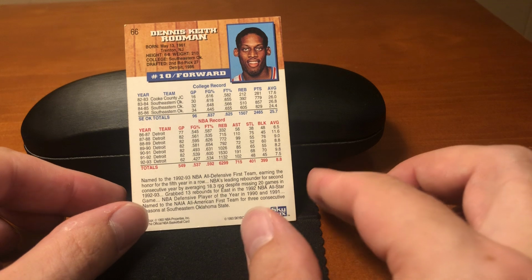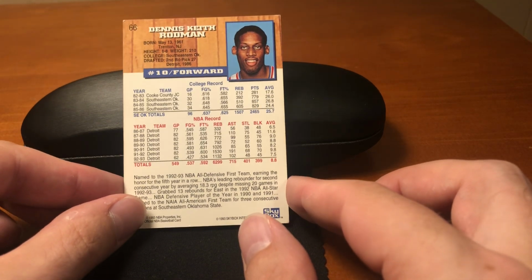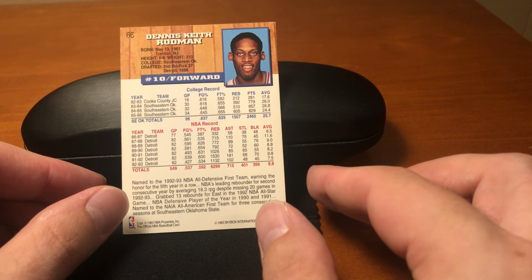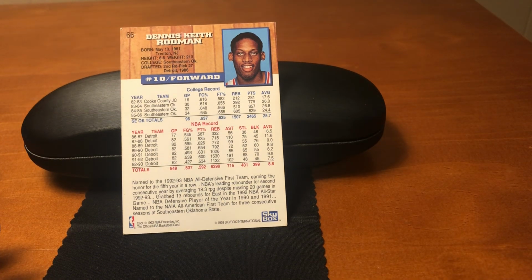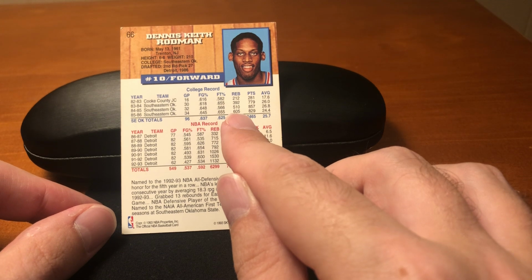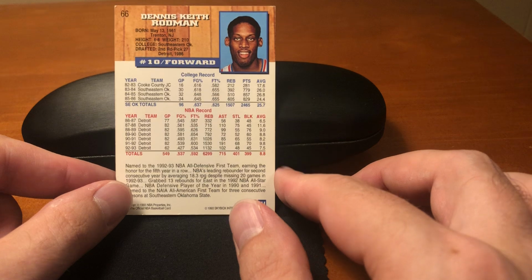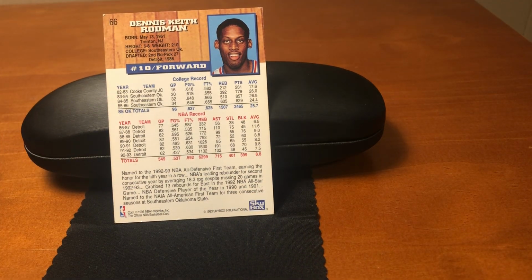Now, having the chance to see his college statistics, I want to point out that Rodman seemed to be finding his niche as his college career went along. Look at how his rebounds grew during his 3 years at Southeastern Oklahoma: 392, then 510, then 605. So he was kind of finding his place already, even in his college playing there.